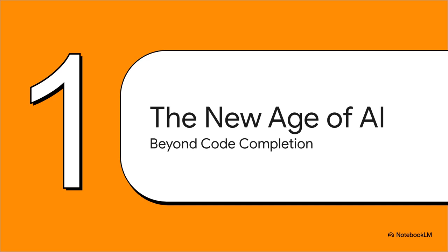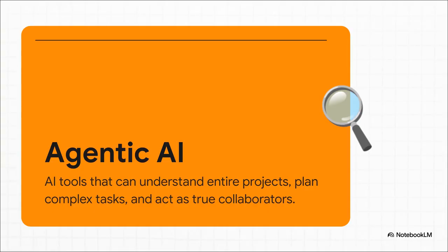For the longest time, the conversation about AI for developers was just about getting a little suggestion for the next line of code. We are so far beyond that now. We've officially entered the era of agentic AI. And look, that's not just a buzzword. It's a complete game changer. Think about it. We're not talking about a simple assistant anymore. We're talking about a true collaborator, an AI that can understand the context of an entire project, that can plan out complex steps on its own, and that can work with your team like another developer at the table.